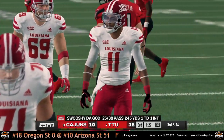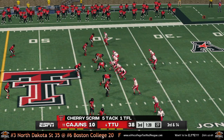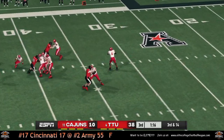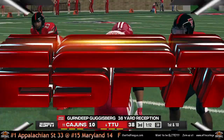Where'd it go, deep? He lets it fly. He's taken down at the 22.